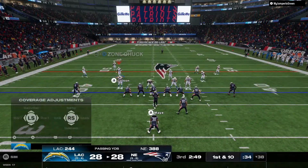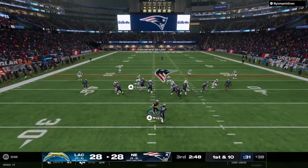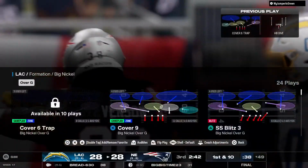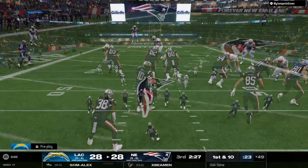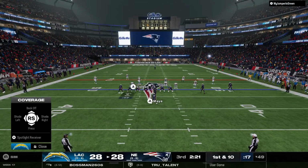Now a 1st and 10 from the 38-yard line. Panther 60, Panther, go! Now Stevenson, and he'll be brought down just shy of midfield. Well, there's not a whole lot of fancy going on here, Mike. This is just kind of old school, line up and run smash mouth football. It's exactly what they did, but it still ends up in a big gain, and he picks up the first down.